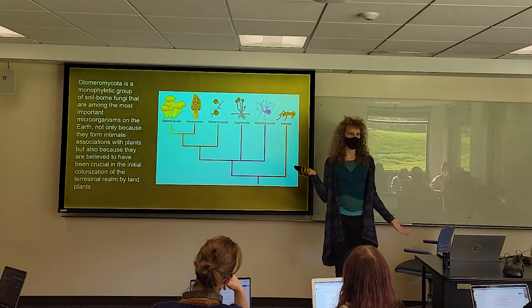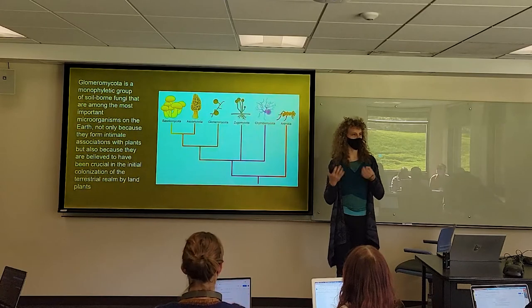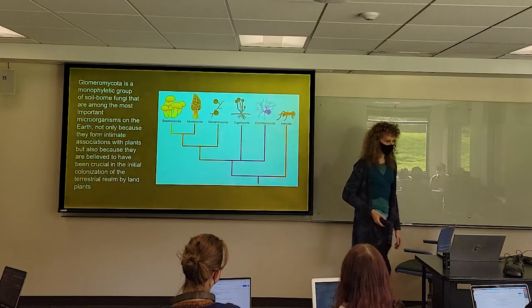And my commune's name is Glomus because we're nerds. There's a number of reasons for that. It's not just that we run a farm. There are particular life history patterns that Glomeromycota exhibit that I find very inspiring. And so we're just a bunch of nerds. That's really all it is.